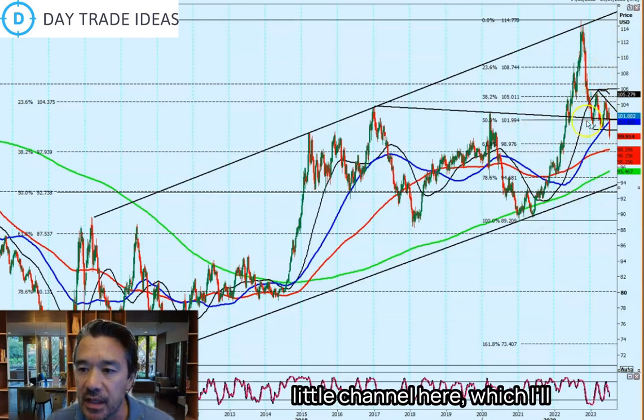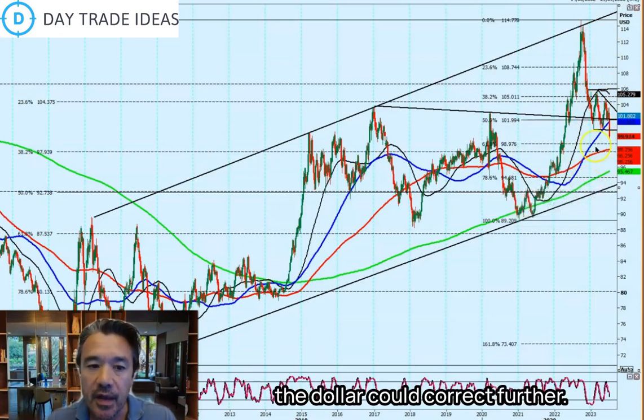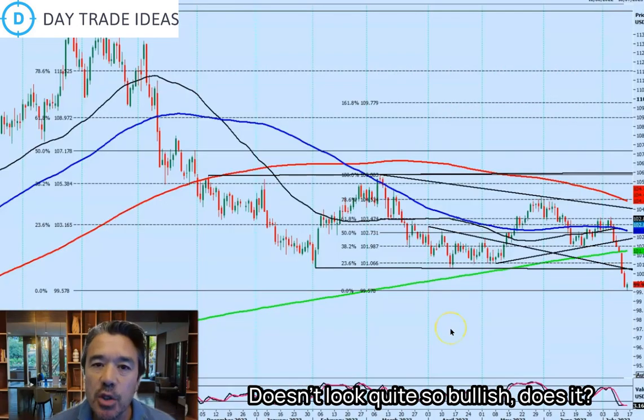We have just broken out of this little channel here, which I'll show you, and it does look like the dollar could correct further. Certainly the dollar index could get down to 98.25, 97.90 area. Let's have a look at it on the daily chart. Doesn't look quite so bullish, does it?